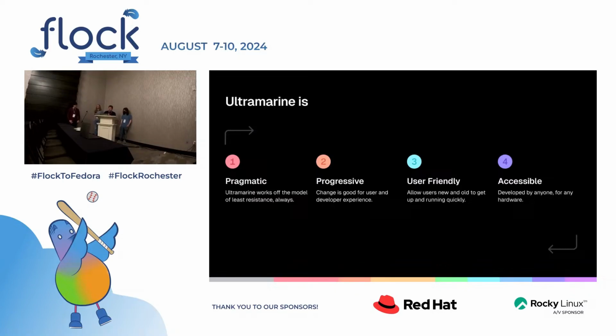Sometimes people who are getting started with Fedora install it, and I've done this myself, and don't know where all the packages are. So they install Snapd or do something weird. I did that like 7 years ago now. And it's kind of hard to figure out that I need RPM Fusion and I need this and this and this to get my system up and running. So we work off the model of least resistance, and we include RPM Fusion and some proprietary software like NVIDIA drivers and a couple other things just to get you off the ground.